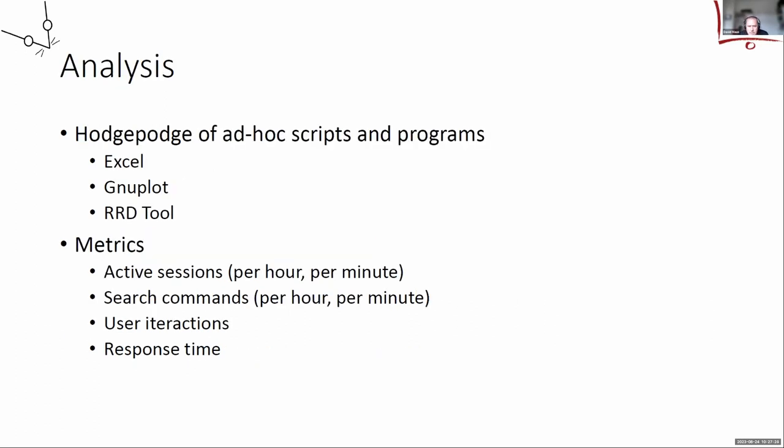We do some analysis. It's a hodgepodge of ad hoc scripts and programs, as always. We utilize Excel and CSV tables. In the beginning, we used Gnuplot. And we are currently looking into RRDtool to store this information in a round robin database. Things that we are interested in are the active sessions. So a session is roughly an indicator for a distinct user. Of course, we count the search commands we issue per hour and per minute. We try to track the user interactions, and we have an eye on the response time of the index.